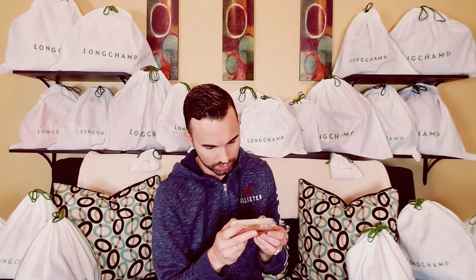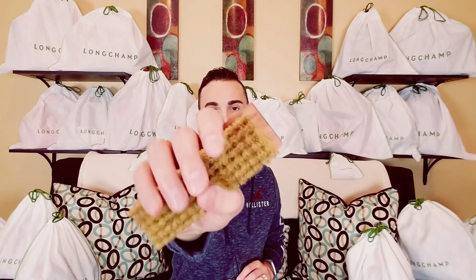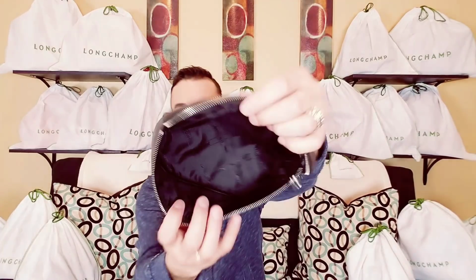And then I have a brush. Is this a brush? I don't even know what this is, but it says Longchamp on it. I think this is like soap or something. Some kind of soap, maybe? And then it came with this thing here too. Oh, it says Longchamp on that also. The bristles are soft. I think these are for shoes or boots or something. Okay, and then that's just the inside.